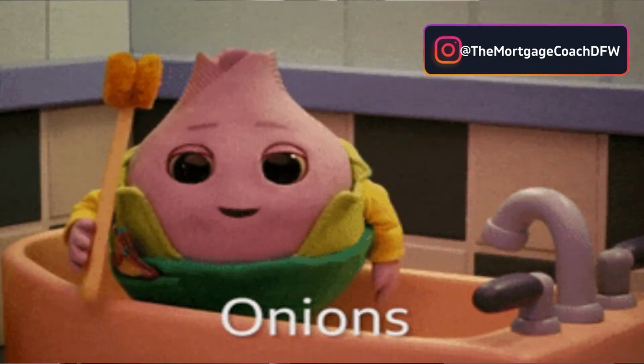We also have to work with our underwriting team. We have to have our underwriters in our back pockets to see if there's anything that could potentially become a hurdle. What happens if we have an onion loan? We call them onion loans because layers start flaking back each and every time we have a conversation.